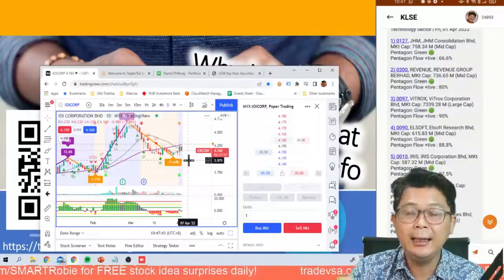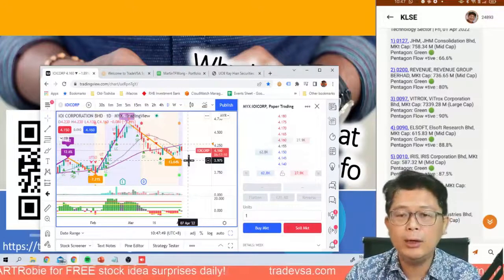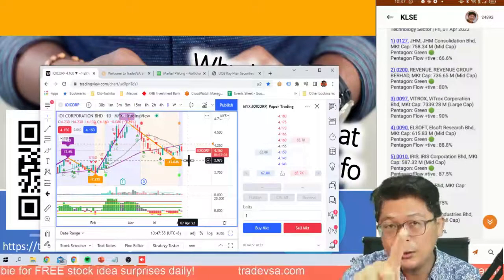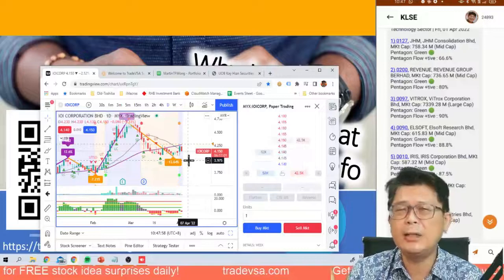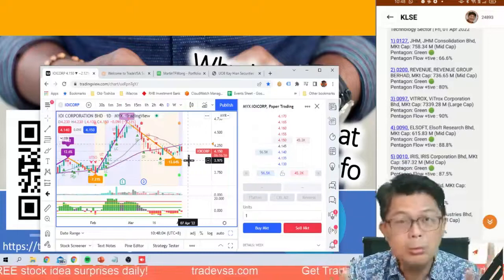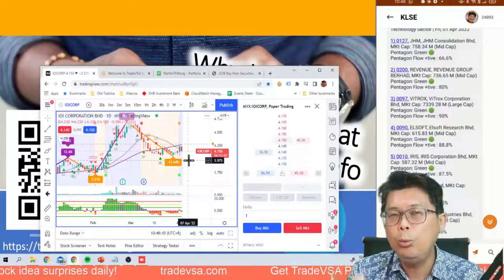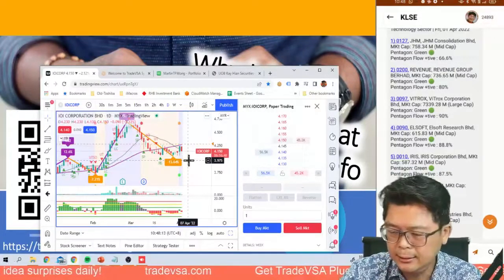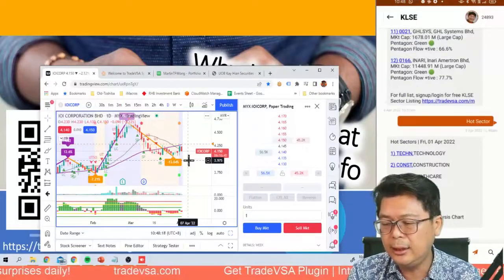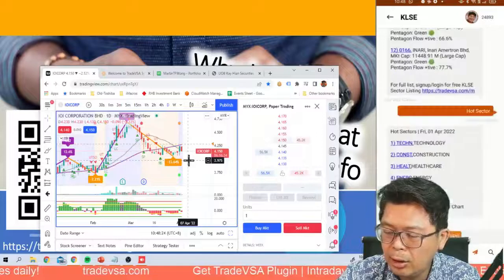And remember, try to align the stocks that you have with the sector. Sector is very important. IOI Corp is a conglomerate, neither here nor there, but look at the hot sectors in here. If you want your stock to move up, make sure you align with it. A lot of people are very single-minded: I just buy the Pentagon. No. You want to have the odds on your side, so you need to align with the hot sectors. You can go to Pentagon in here and hit the hot sectors. The hot sectors are technology, industrial, healthcare. Now let's check out what sector IOI Corp is in.